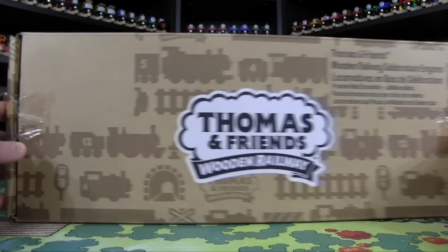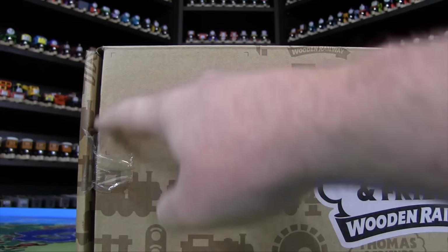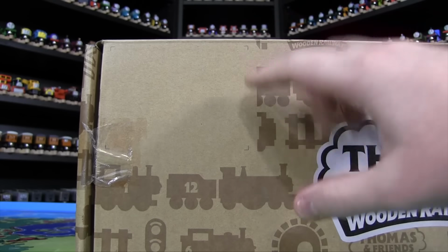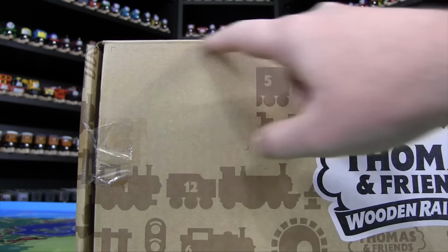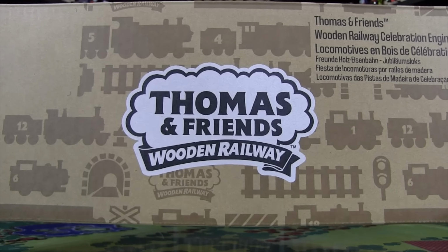Really quickly, I find it a bit interesting. There's this section right here that's blank. Maybe that's where a shipping label is supposed to go. Mine came in a bigger box, but I thought that was kind of interesting. Regardless, I'm really excited to open this.